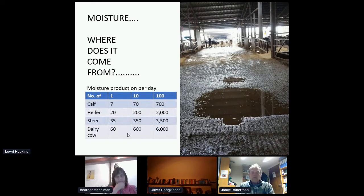You see the little graph down the bottom there, and I've used some slides from overseas, so perhaps look at these things. I think it's quite useful to send you back to your own buildings to look again. But moisture comes from the animals, and it comes in large quantities. We have a calf maybe producing 5 liters of moisture a day. On the graph there I've said 7, but that's quite a lot. So 5 liters a day, 20 calves in a pen, there's 100 liters a day. There's 700 liters a week going into a pen of 20 calves.